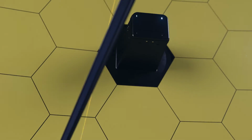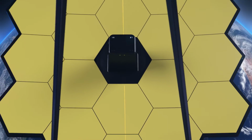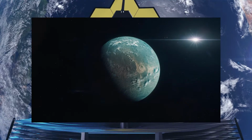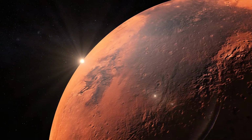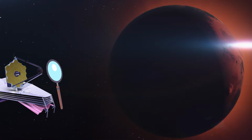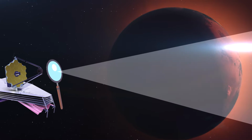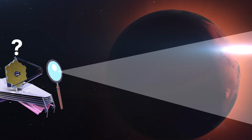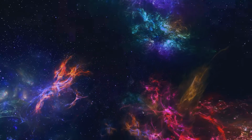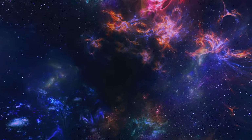Once again, the James Webb Space Telescope is shocking us with a new discovery, but this time it's not about a galaxy, an exoplanet or a star. It's about Mars. It's the first time James Webb sent us information about Mars, and you won't believe what discoveries JWST has made and what secrets it revealed so far. Let's deep dive into the topic and not waste any more seconds.